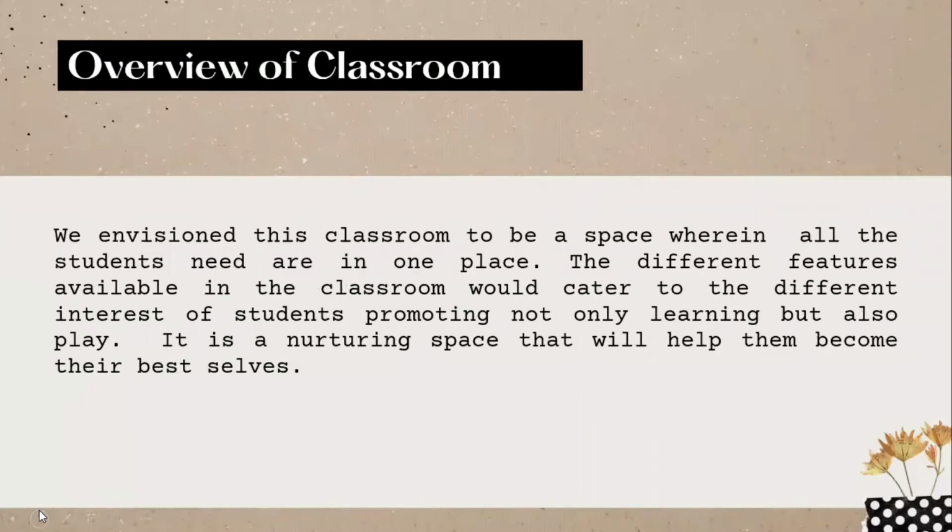For the classroom, we envisioned this classroom to be a space wherein all the students' needs are in one place. The different features available in the classroom would cater to the different interests of students, promoting not only learning but also play. It is a nurturing space that will help them become their best selves. So it is a sad reality that some students out there need to share materials, be in an overcrowded room, and basically classrooms that are not ideal places for learning. With the classroom we have in mind, it promotes learning aside from the quality teaching, but also due to comfortability and resources which are readily available.